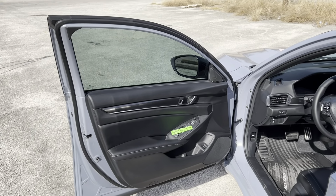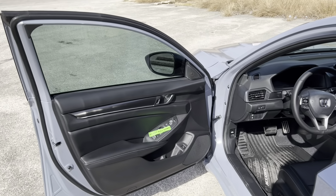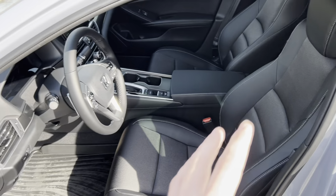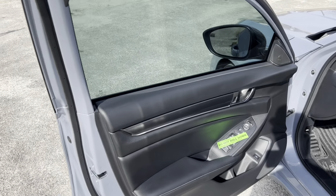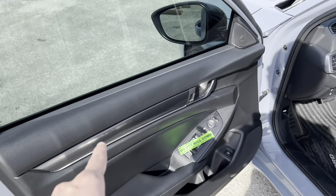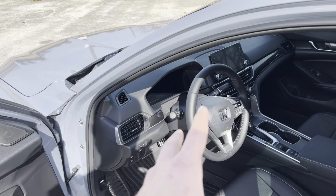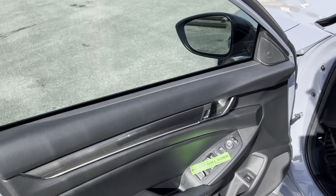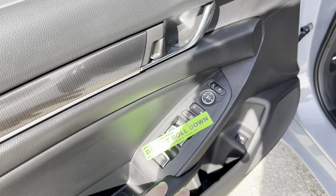Then, being a Sport, it's got the dark interior, the black cloth, the leather sides to be sporty, and you got this fake gloss carbon fiber. It's on the front two door panels and it goes across the dash. It looks really nice. And we got a brand new tint, so we can't do the windows, but the front two windows are auto.